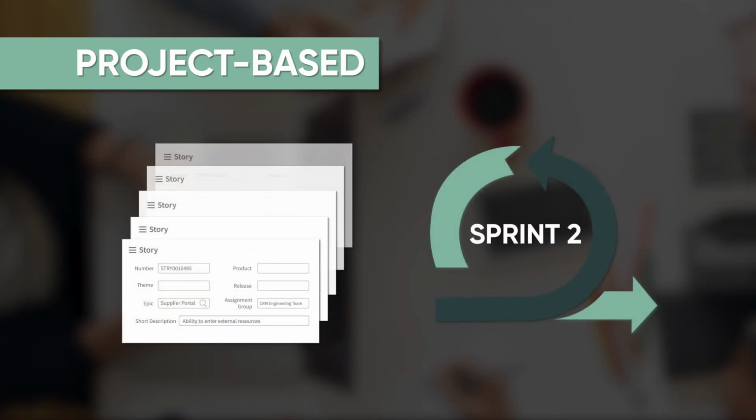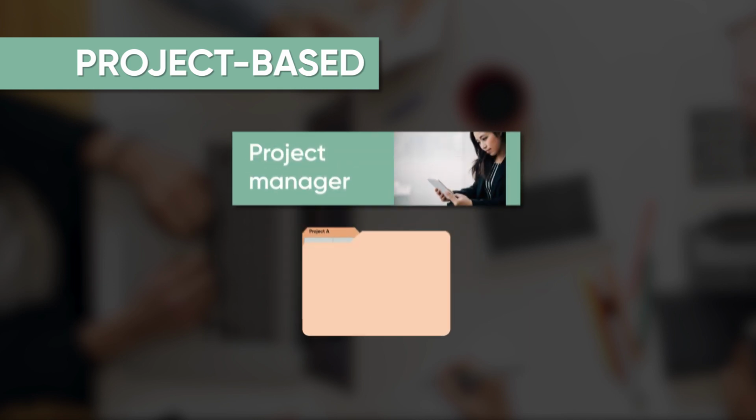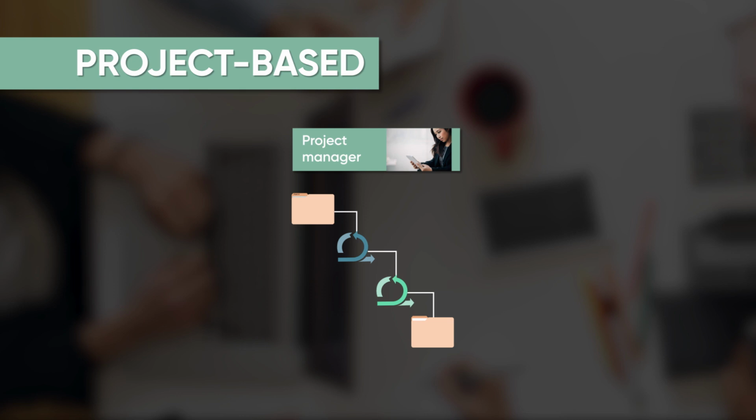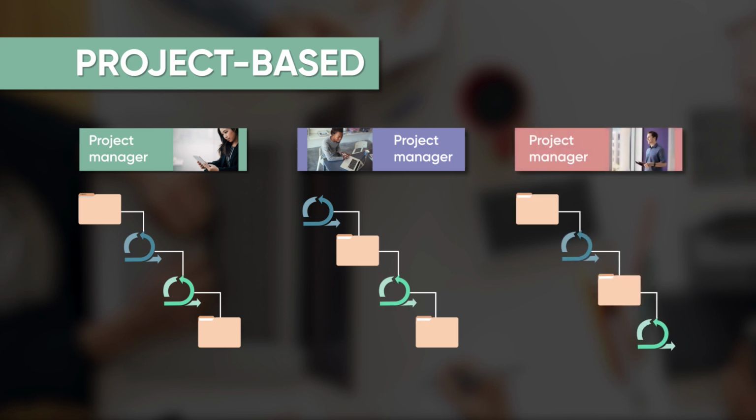time period. Then there are project-based efforts, where Agile development is part of a project with a clearly defined scope and end date, led by a project manager. These efforts incorporate Agile development methods into a traditional waterfall project structure. Project-based efforts are common because the financial side of many companies is structured to fund development efforts as discrete projects.